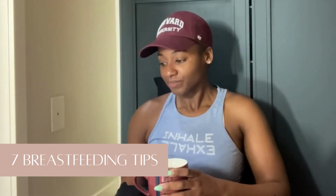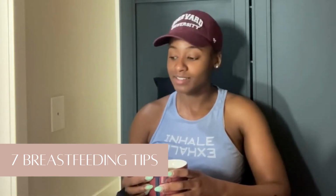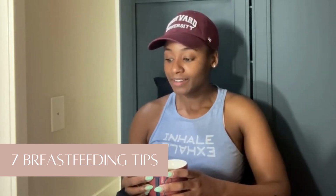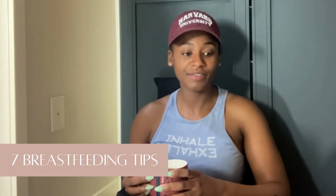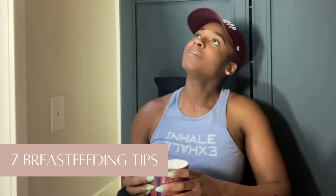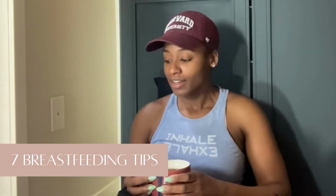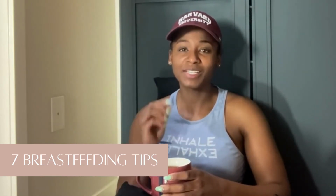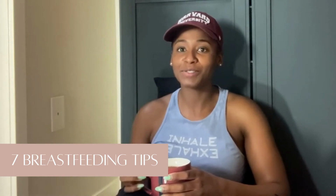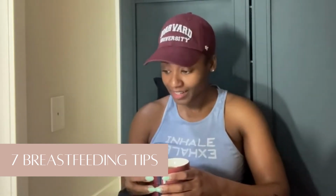My next tip is to anticipate your baby's feeding needs. Watch their feeding cues. So say for instance, if they start tilting their head back like this and turning it, maybe they're hungry. Maybe you should try to feed them. If they start sticking their tongue out, what you see is their mouth is super closed, and they start doing this little cute tongue sticking out, maybe they're hungry.